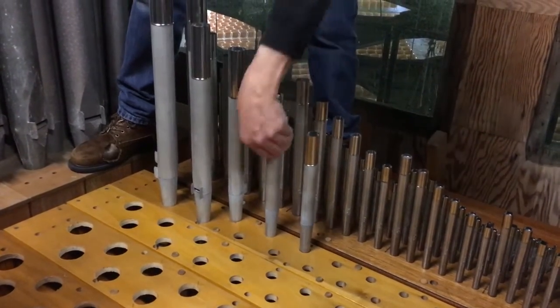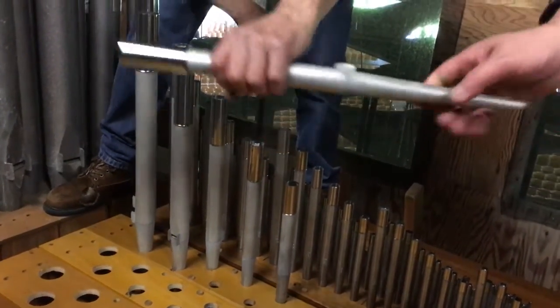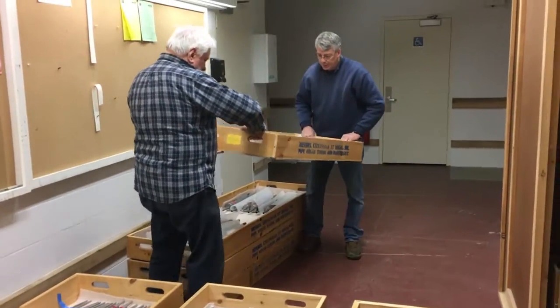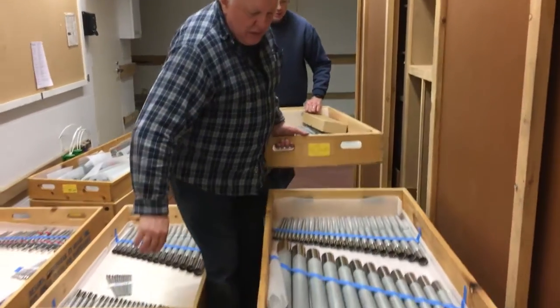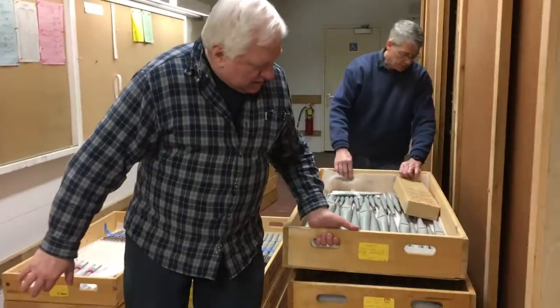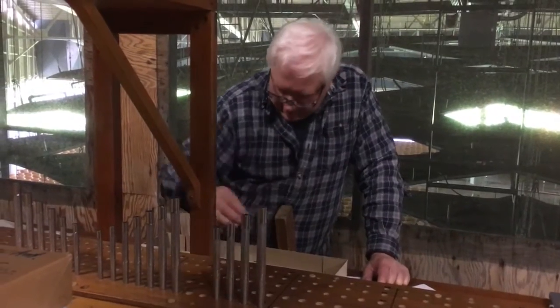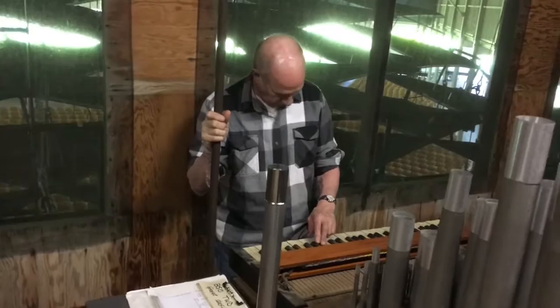annual tuning. After the Boston Symphony tackled the rebuilding of their pipe organ in Symphony Hall, Boston, they decided it might be prudent to invest proactively in the cleaning and restoration of this organ in phases. Beginning last fall, we were authorized to tackle the Great Division.